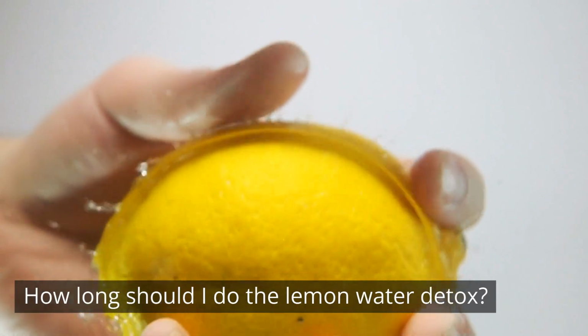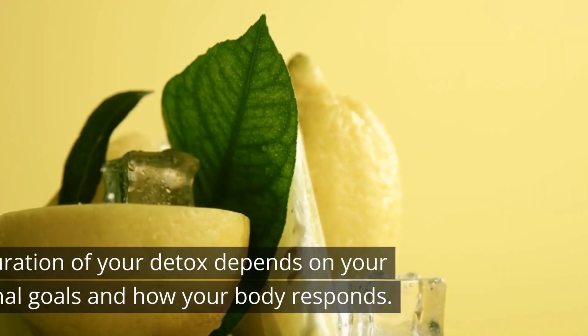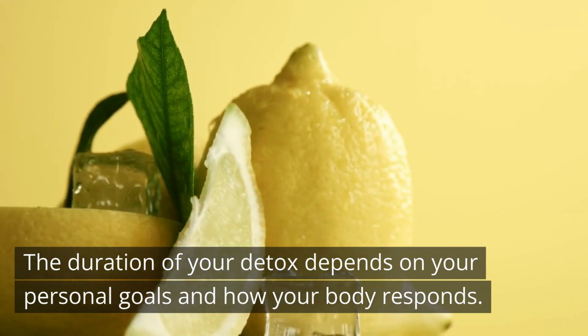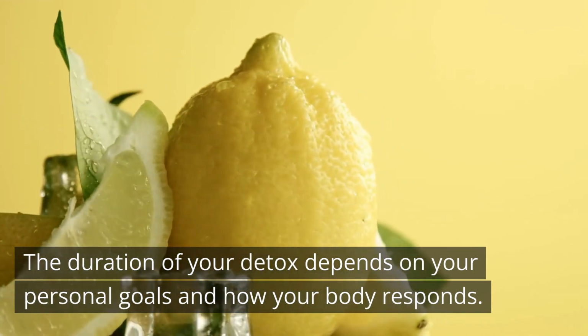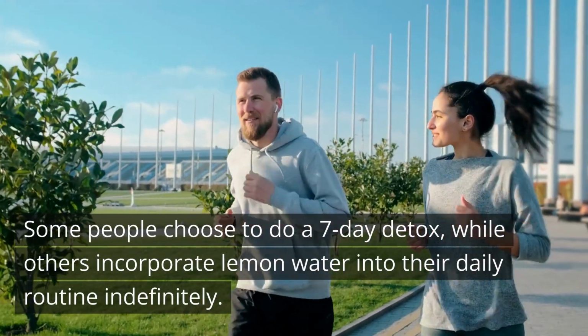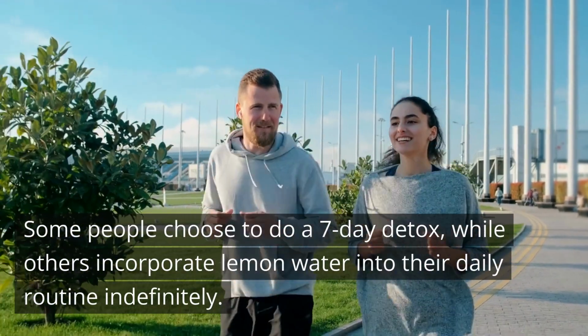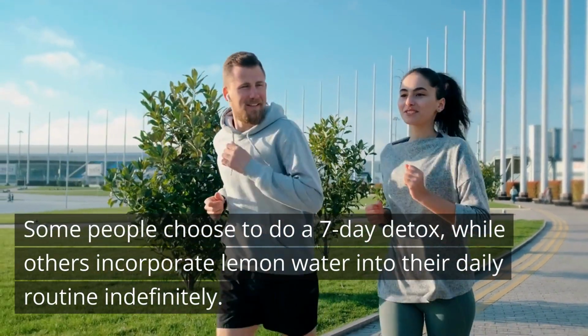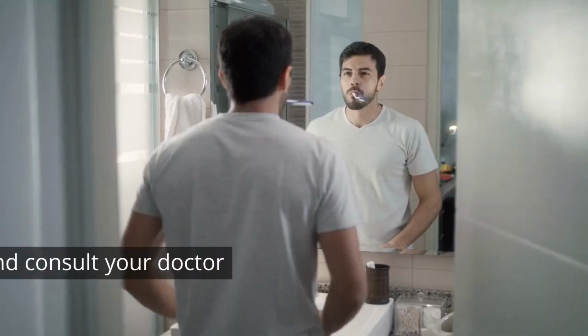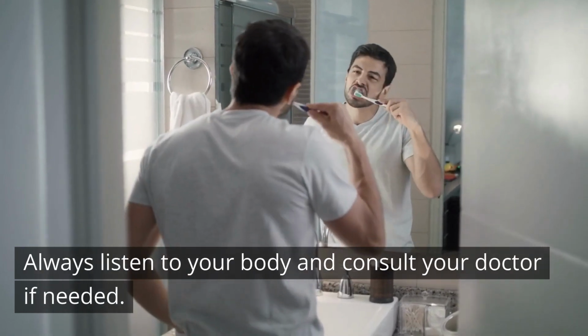How long should I do the lemon water detox? The duration of your detox depends on your personal goals and how your body responds. Some people choose to do a 7-day detox, while others incorporate lemon water into their daily routine indefinitely. Always listen to your body and consult your doctor if needed.